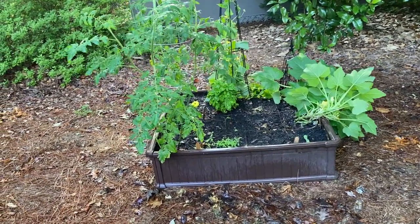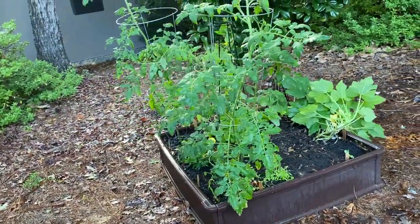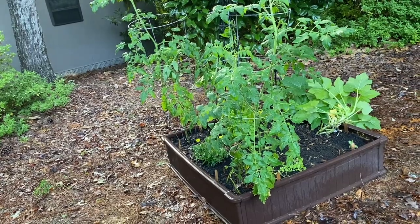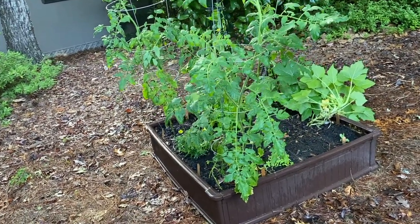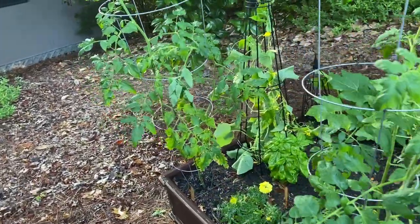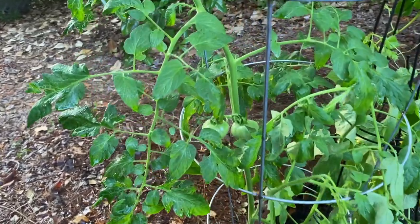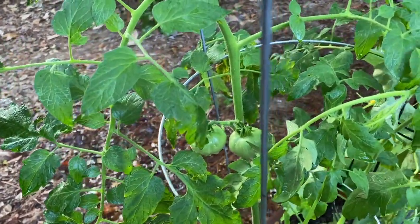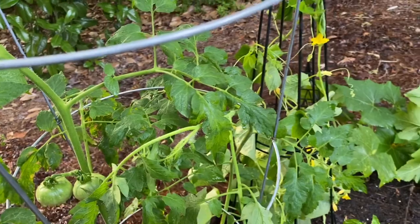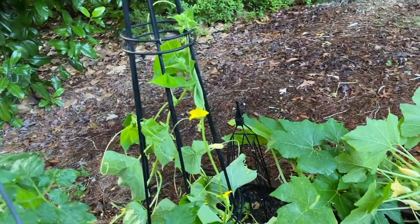maybe we can get that started and just do it a little bit at a time. But I really enjoy this little garden. I love coming out and working in it, and then when you see the fruit that it's bearing, it's so rewarding. And it's so much fun. So hopefully we'll be getting some vegetables soon.